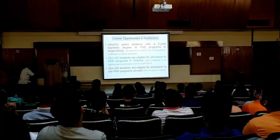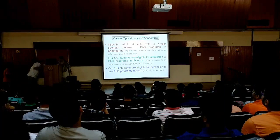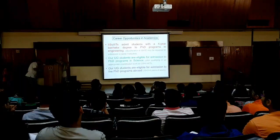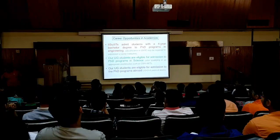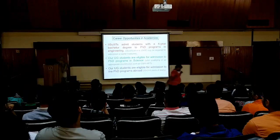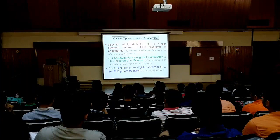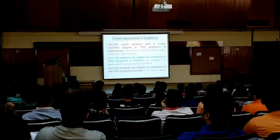But most students who pass out, even if they go to companies, a few of them have taken jobs after their 4-year program, but many of them have come back and they like to get into academia. That's of course not surprising because IISc has such an environment. So they come back, they're not happy with doing jobs, even though I say again that job opportunities are available.